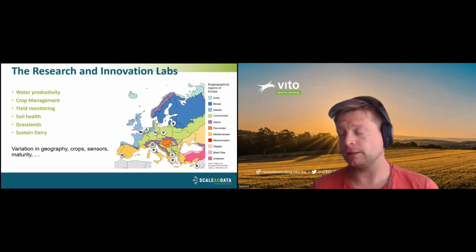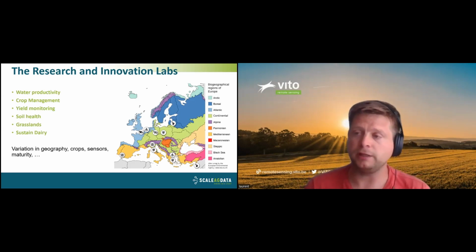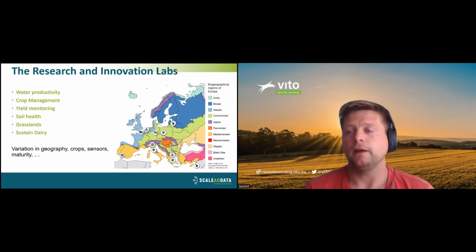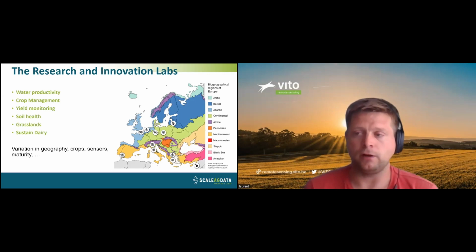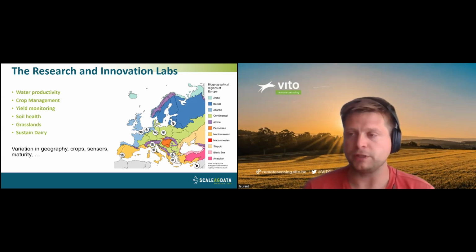In grasslands, we have two sub-pilots again, both in Spain and in Italy. And looking there at how we can mainly look at the biomass production and the carbon cycle, getting more information on that component using the sensor data.